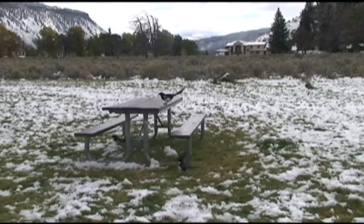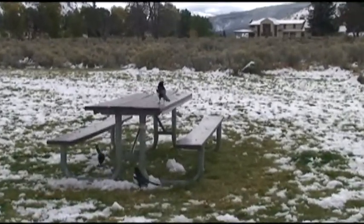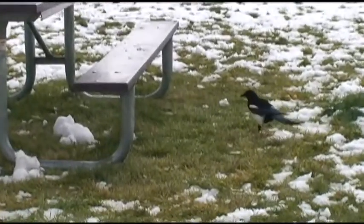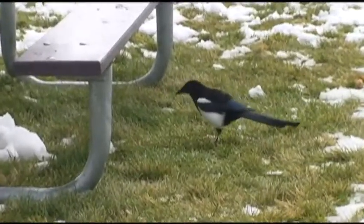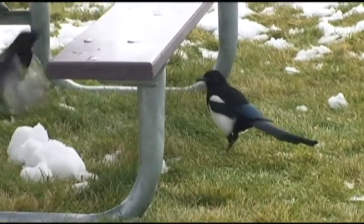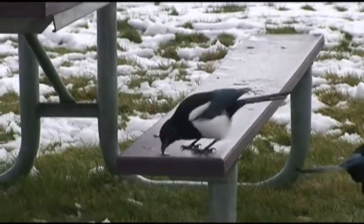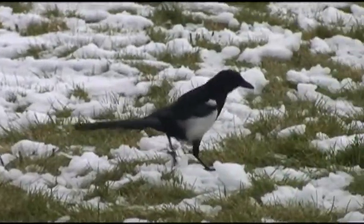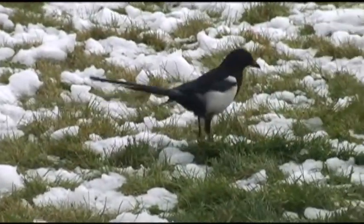Turns out farmers don't really like them because they're hard on agricultural products. They damage their crops, and they even hurt the livestock. They can pick at the wounds of sick, injured, and young animals until they die. That said, I still love to watch these endlessly fascinating birds.